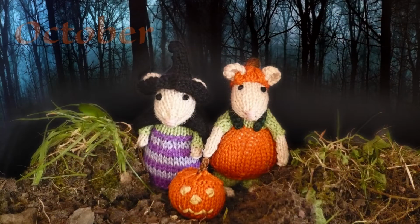October. Timothy and Tilly are twins. This troublesome twosome, dashingly dressed for Halloween, tiptoe together and truculently talk of terrible tricks and tremendous treats.